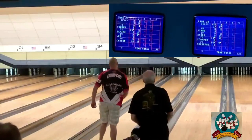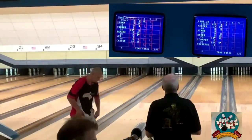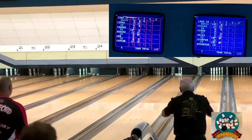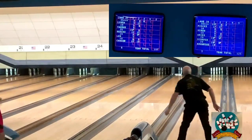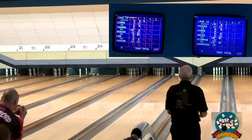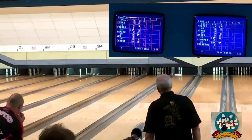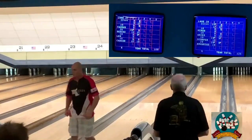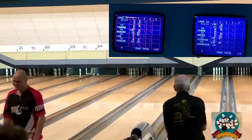Holbrook had 27 his first two. Pete Crawford Jr. had 17 through two. Punches one, six standing, 4-7, piece of wood. Great opportunity for Pete here. This is for a spare. Has it. 27 in the ball through three.